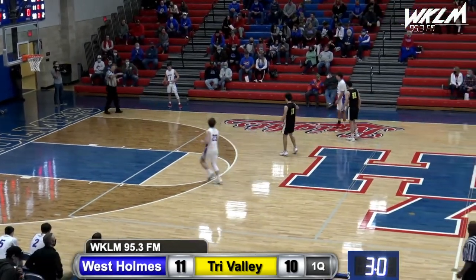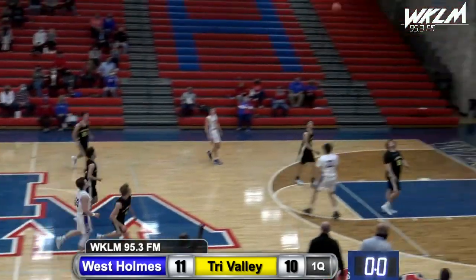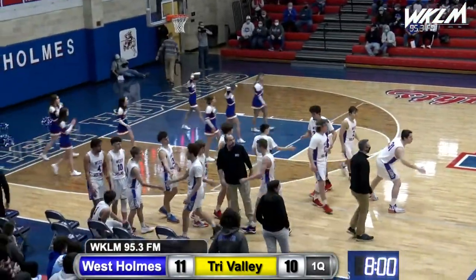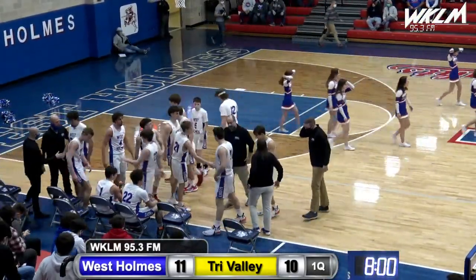Blake Morrison to inbound at far side corner in the backcourt. Inbounds it to Peyton Miller. Miller, shot at midcourt, going to be well short of the rim, and that'll do it for the first quarter of play. Through one period from the dungeon, it's West Holmes 11 and Tri-Valley 10. This is boys sectional championship basketball on WKLM.